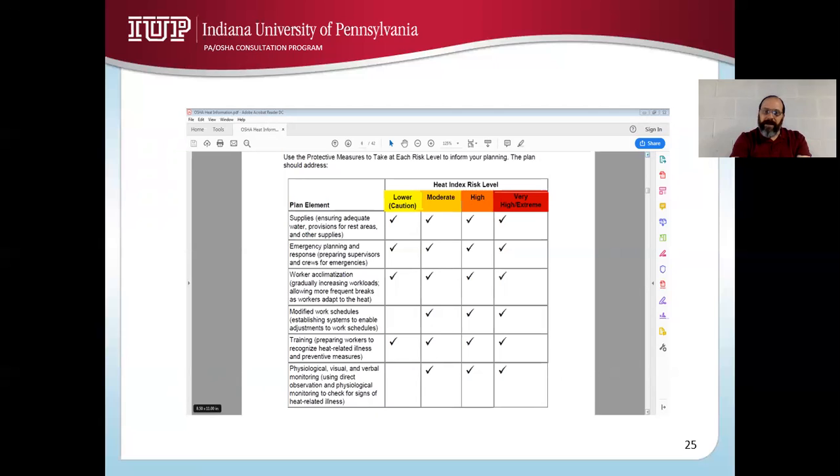Modified work schedules typically would not be necessary for the lower level, but would apply for the moderate, high, and very high risk levels. Training definitely applies across any risk level for heat illness. And the bottom row, the physiological, visual, and verbal monitoring, would typically be your moderate, high, and very high. Keep in mind, again, that those heat index risk levels are somewhat subjective, and if there's direct sunlight, or no air movement, normally you're going to want to bump them up to the next level at a minimum, even if you're looking at the heat index itself, in considering what protective measures and plan elements would apply.